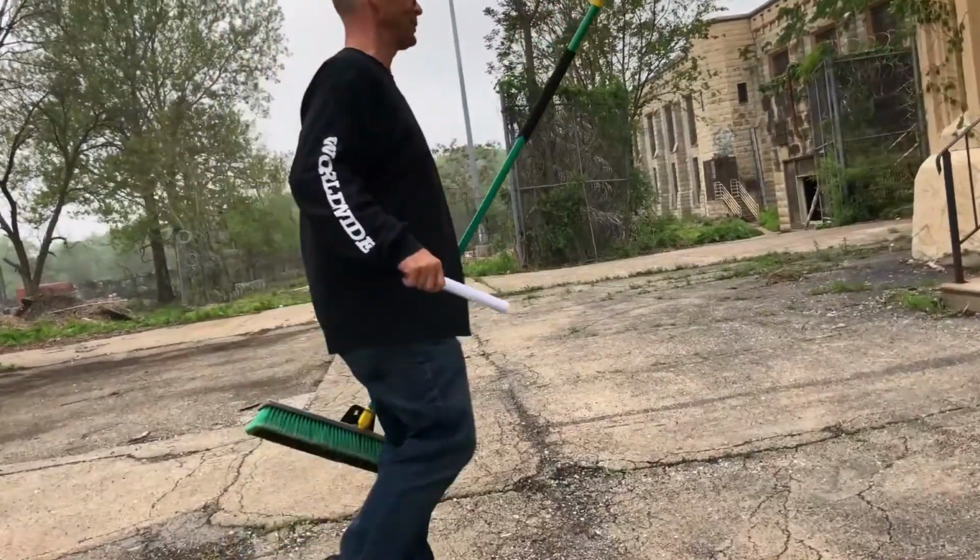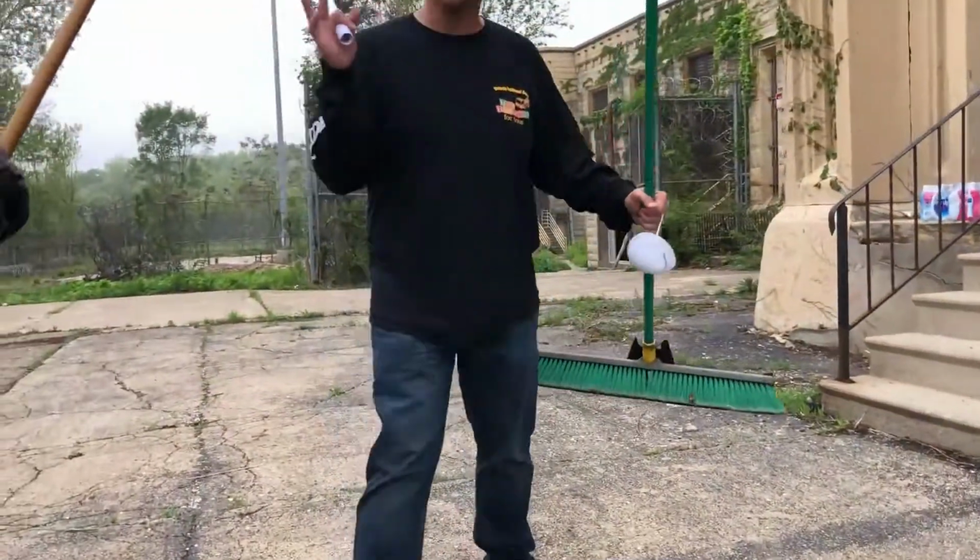Anyways, guys, we're going back to the old prison to do some more cleanup. It's the 19th of May right now, and like I said, it's more cleanup days. Let's get started.